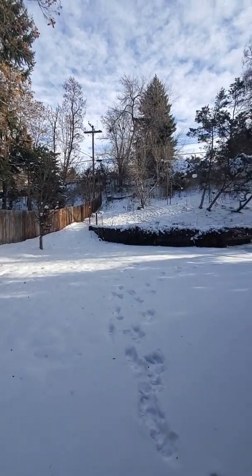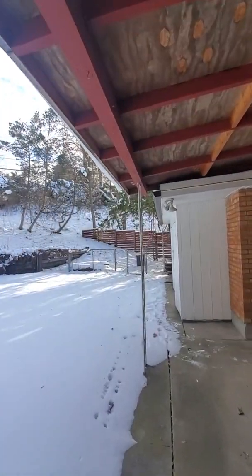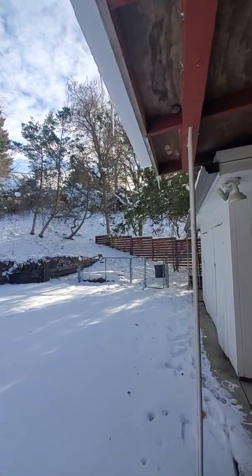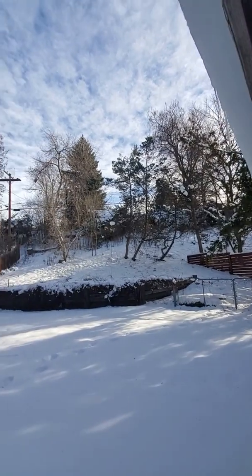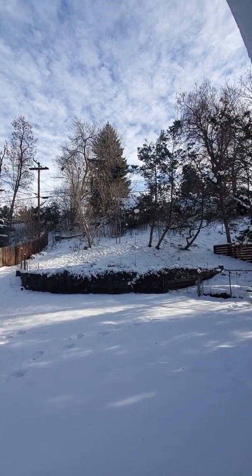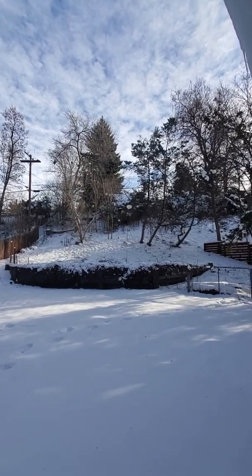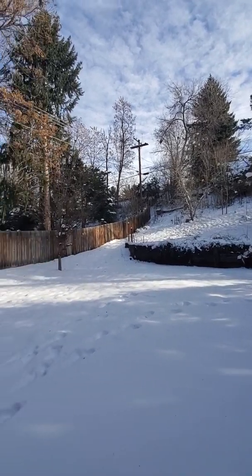But got a pretty good sized backyard here. It's just, if you were gonna use it, it would need to be graded. My guess would be that this slotted fence here is probably the property line, so it probably goes up there. I don't know if you can tell from the video, but up above that retaining wall there, it's fairly steep. There's not really a lot of useful space there, unless you graded it and kind of terraced that back there.